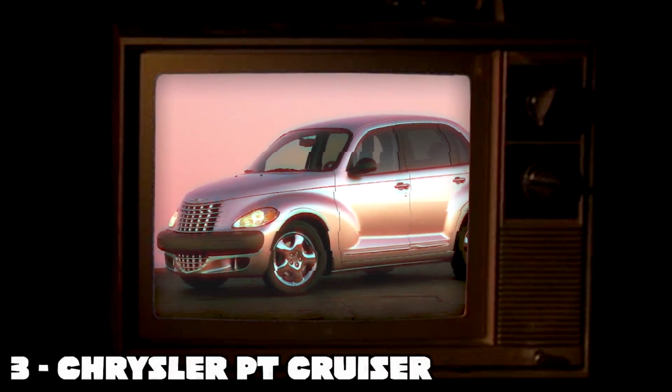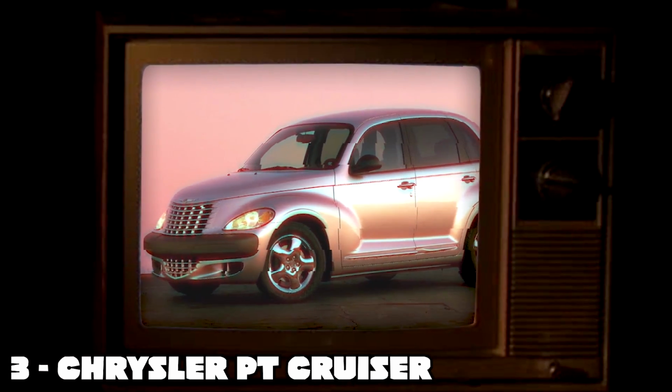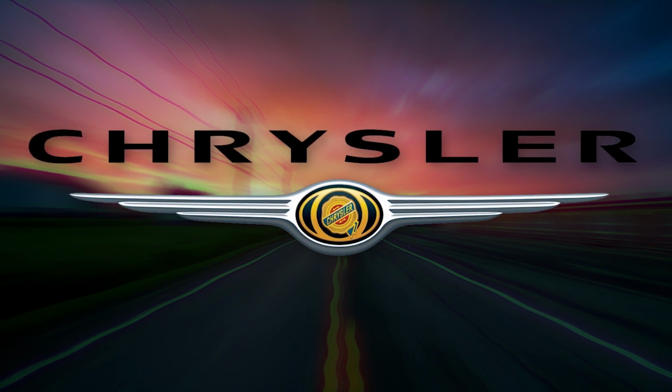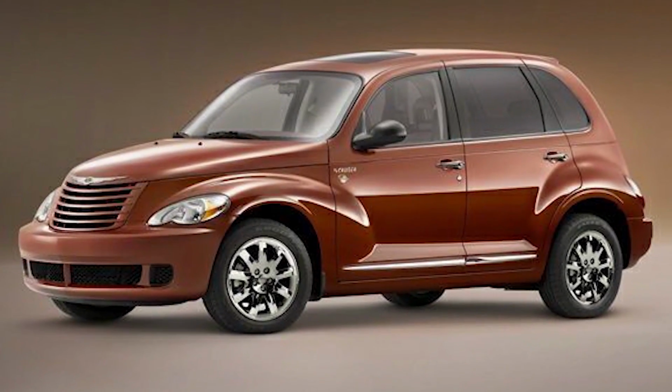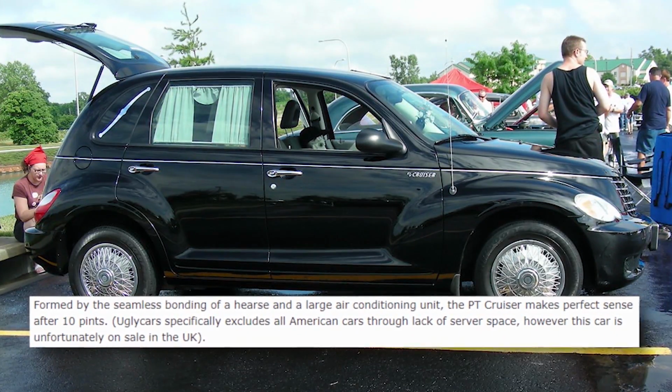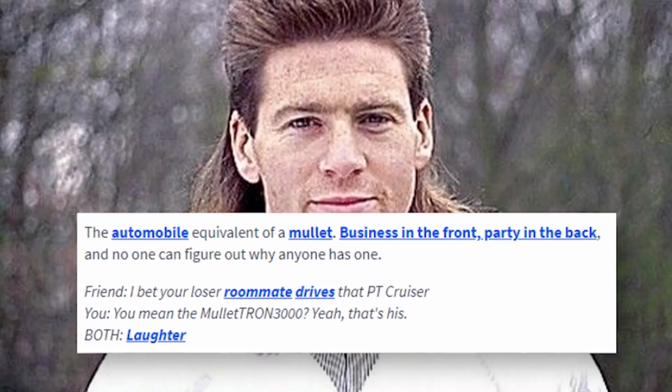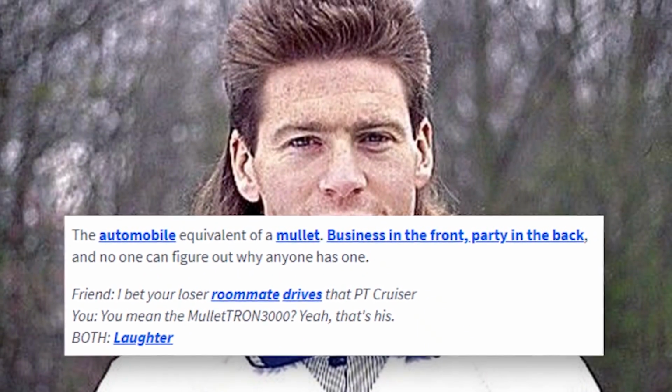Look, the PT Cruiser is only at number 3 on the list, but I don't think there's a car I hate more than this thing. I'm not the biggest fan of Chrysler in the first place, nothing against them, they're just not my type of cars, but good god, the PT Cruiser is truly awful. As one person rightfully put it, the PT Cruiser is the seamless bonding of a hearse and a large air conditioning unit, or as someone else said, the PT Cruiser is the automobile equivalent of a mullet.